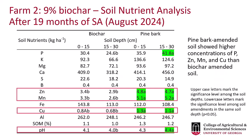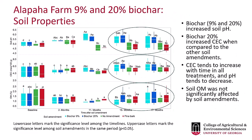In farm 2, we saw that pine bark amended soil showed higher concentrations of phosphorus, zinc, manganese, and copper than biochar amended soil. So that is what you have in green. This is after 19 months of application.